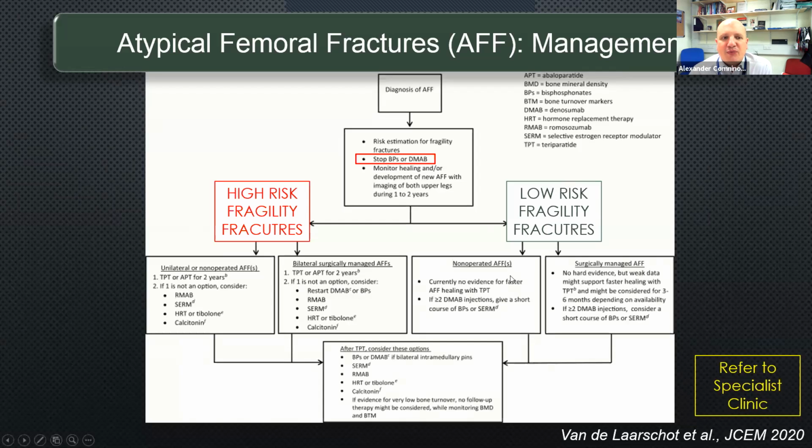If they've got low risk of fractures, there is some evidence, again similarly, for teriparatide. Again, no RCT data, but there is occasional data, and I've used it once. And then if they have been on denosumab, you should give them a short course of a bisphosphonate. That's to prevent the rebound increase in bone turnover markers seen after denosumab cessation, which I will cover in a future session.